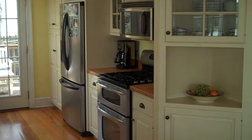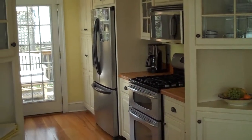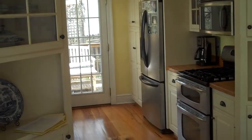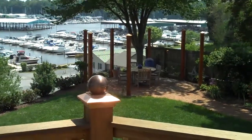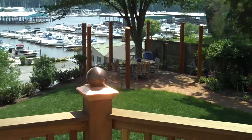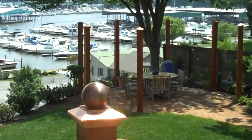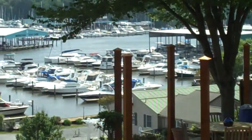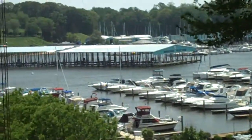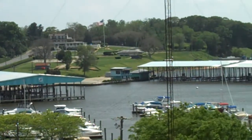Another look at the other side of the kitchen from the dining area. And of course, a door off the kitchen leading to the deck. We're now on the deck, the outdoor eating area from the dining room, looking down to our table that overlooks Georgetown Harbor. And if we take a gander across the harbor, up on the hill, with flags flying, you can see the Kitty Knight House.